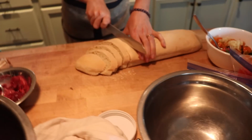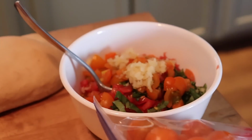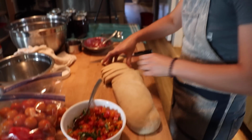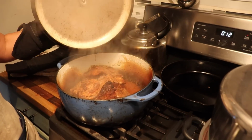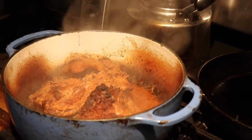Alright. Figured I better come film you, see what you're doing. Slice and, that's like a whole bunch of bruschetta ingredients. It is. So I assume we're having bruschetta. Yes. I approve. Good. It's toasting. Pulled the roast out, so hopefully this time we'll look at it. Ooh, it looks like it's falling apart. It does. That looks delicious.